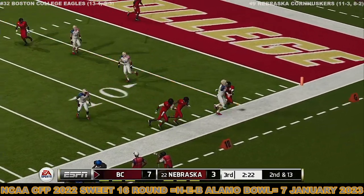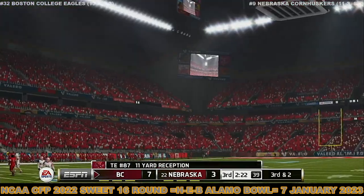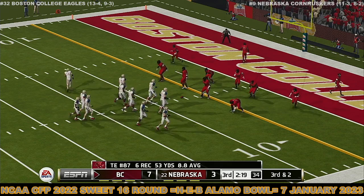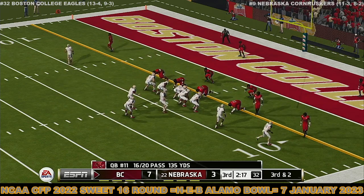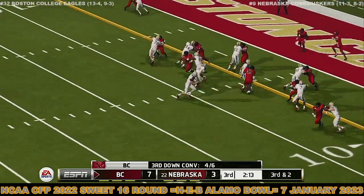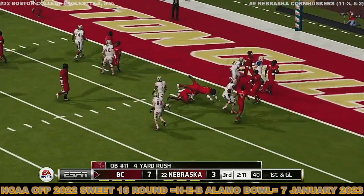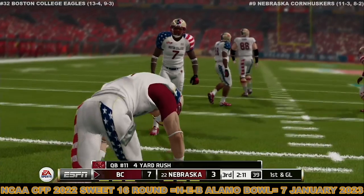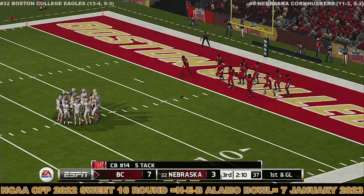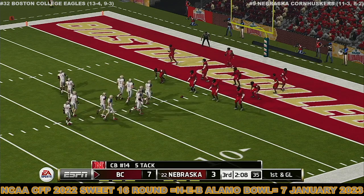Catches it, and he's looking for more. And they push him out around the 7-yard line. So again, a third down as the offense lines up. Nice run up the middle. And this is the 14th play of the drive.